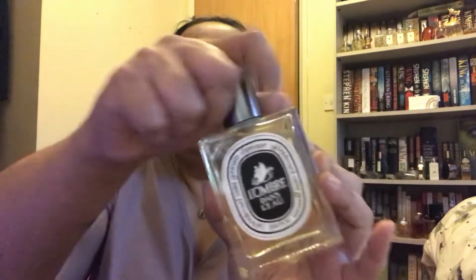It's got something like tomato leaf in it and blackcurrant leaf, and it's a very unusual fragrance. I've never smelled anything like it. I really haven't. So that's L'Ombre dans l'eau by Diptyque, and this is the square bottle. This is the old bottle. As you can see, I've barely touched it. It's 100 ml. And yeah, it's very unusual. Right, what else have I got for you beauties? La Nuit Trésor.